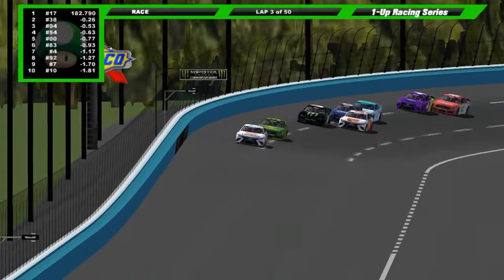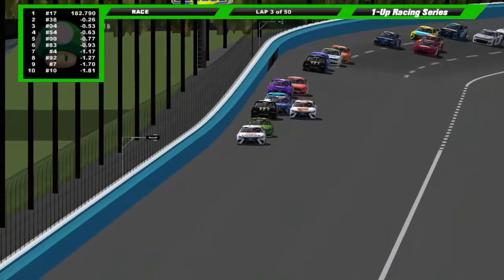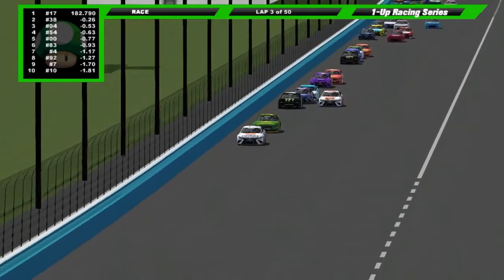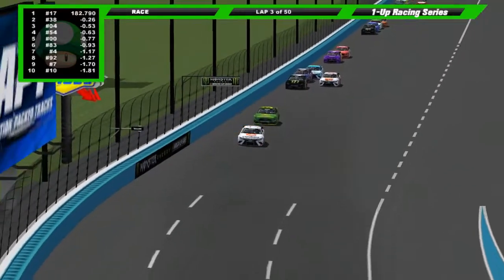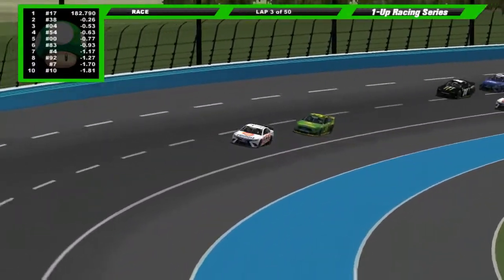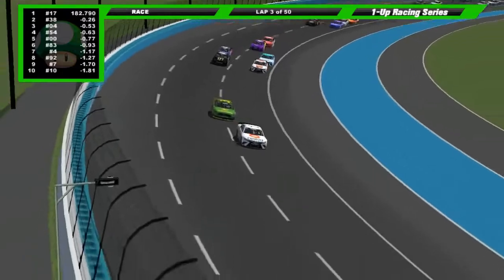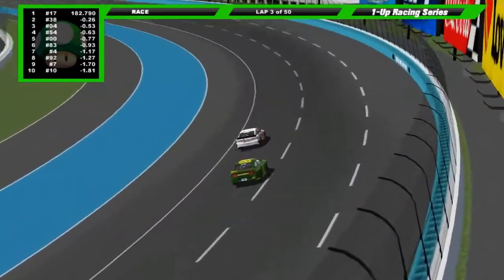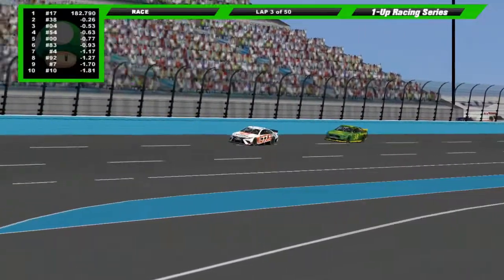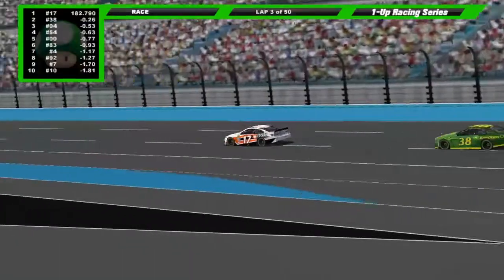But Jeff Bolton has an alliance with Finish Line Motorsports under the hood of that 38. He's been making huge gains lately. He's just had horrible luck to start this season. He's mired deep in the points, and I'm really hoping he can put a solid run together, because that team really needs one. He's running second right now as they complete lap number 3.